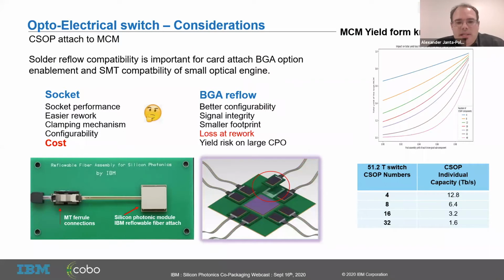So we discussed a little bit about this socket. In the case of a very big switch where multiple CPO optical engines have to be included, you really need to think of the overall yield. And if you have, for example, a 98% yield on a 12 CPO, your overall modules will still be at 80 or up percent. So when you have a lot of optical engines, you may be better to have a socket.